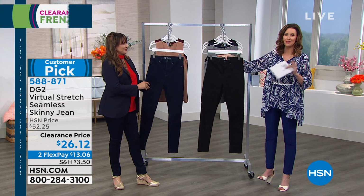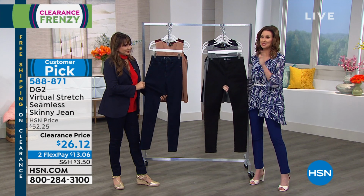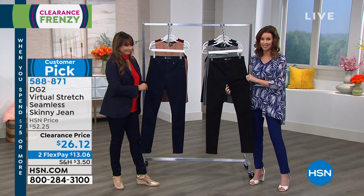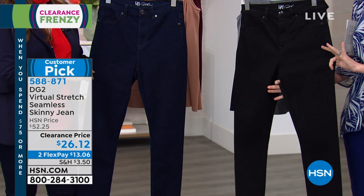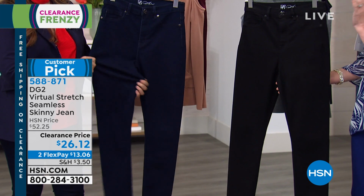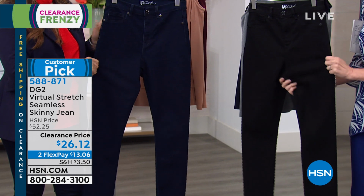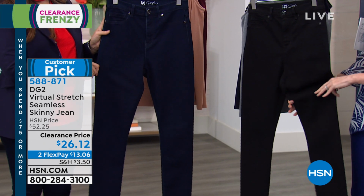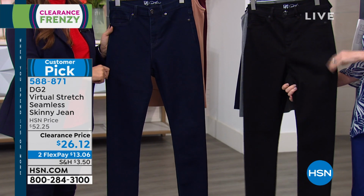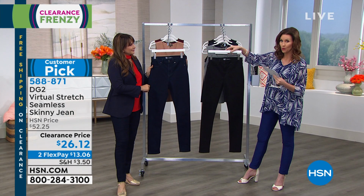All right, another one that's gonna be so popular is the Virtual Stretch Seamless Skinny Jean. Now we started out with the embroidered Virtual Stretch jean, over 2,000 already spoken for. These are that same incredible stretch with no embroidery. So these are your perfect basic, a much better basic than any of your jeans. For $26.12. Virtual stretch, you're gonna size down. 2 through 16, 16 through 24 women, and we have 3 lengths for you, petite, average, and tall, available in indigo or black.